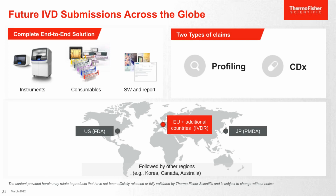Our plans for the Genexus IVD end-to-end solutions go beyond countries accepting CE-IVD. We have plans to submit for registrations in the US, Japan, and other countries. The Oncomine Dx Express test, which will be launched later this year, will also be compliant with the new IVDR directive in the future. With our pharma partners, we plan to expand claims beyond profiling to include companion diagnostic claims.